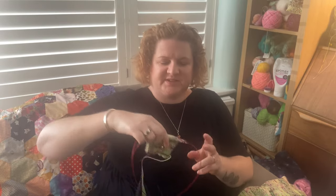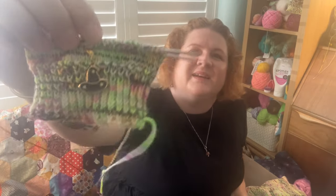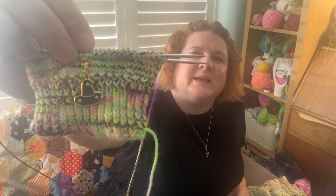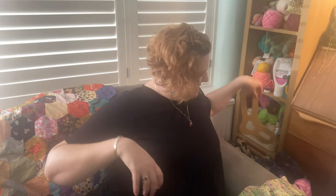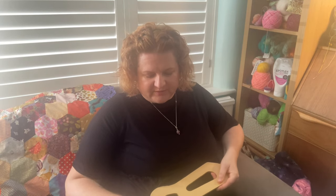So I'm actually on the second sock now. I'm just working my way down the leg. There's a little witch hat progress keeper, which is one that I made. It was in my shop last year, and there'll be some in the shop again this year. And then here, let me find a sock blocker. Here is the first finished sock.